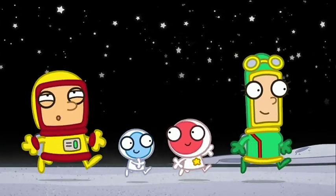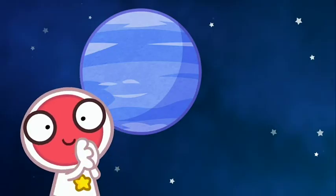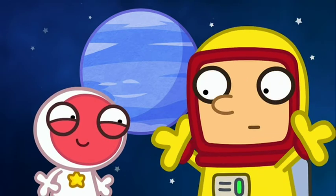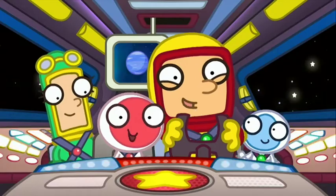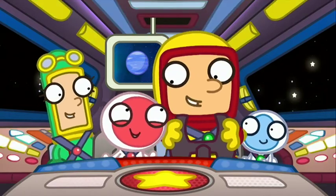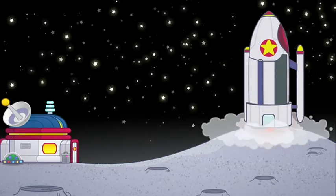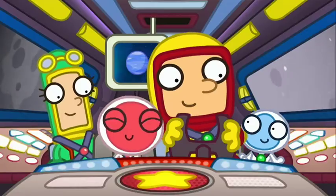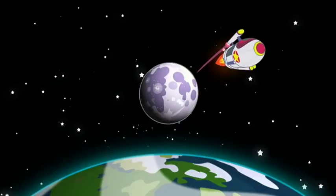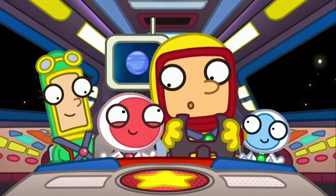Giant Neptune, our cold and windy friend. So beautifully blue. Oh, what a lovely view. But farthest from the sun makes it cold for me and you. Past all the other planets towards the solar system's end. The ice giant Neptune.